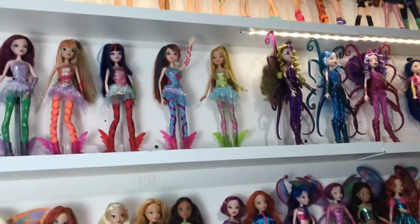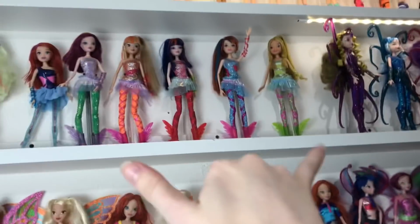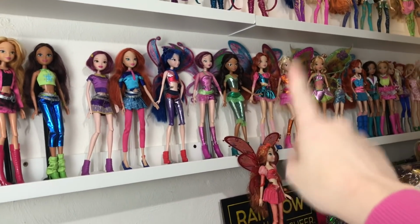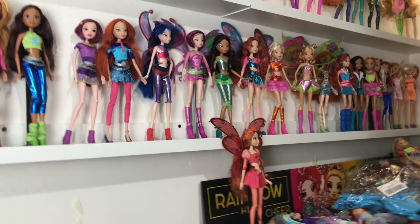So a lot of these dolls are projects that will be getting videos, and now that they're on display all beautiful, I'll be inspired to actually do it. I need to make Harmonix Musa wings, I need to make the Serenix girls wings. Got a lot to do. Oh, and the wings that Chrissy sent are going to be going back on Aisha. I didn't glue them correctly, so I need to do it again.